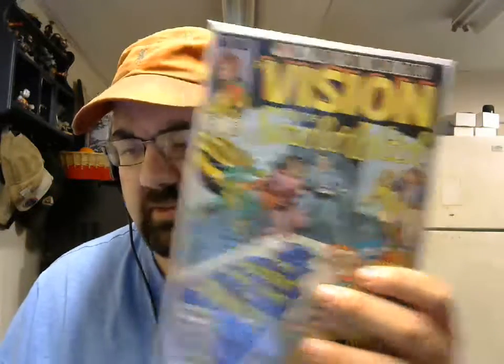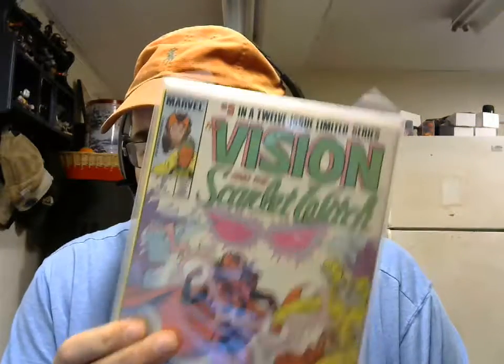Let's just jump into it. So we got Vision and Scarlet Witch number 12, part of a 12 issue miniseries. The 12th issue there. Then we got number 3, number 2. I used to have number 3 a long time ago, and that's what made me buy this, because I used to like that story, but I lost it. Number 4, number 5, a cool cover featuring Power Man. Number 7, number 6, number 5, and then number 9. Do we have any other ones in that series?